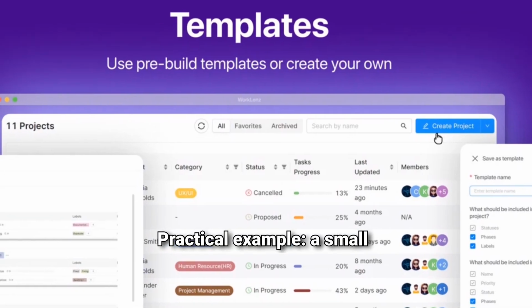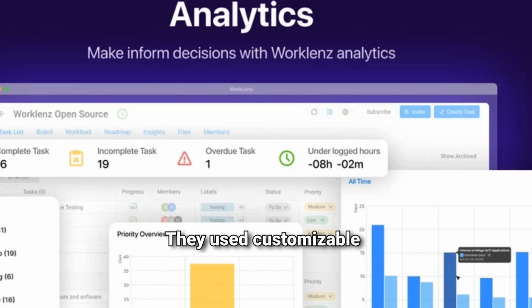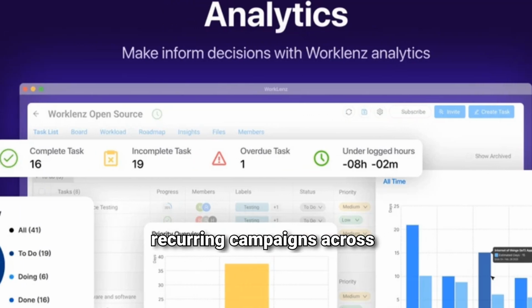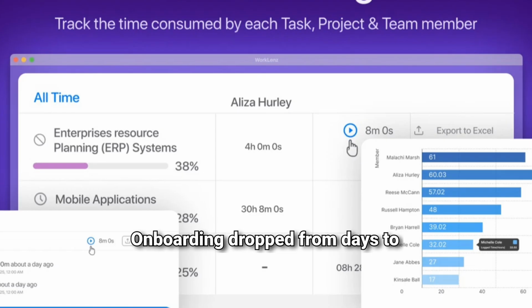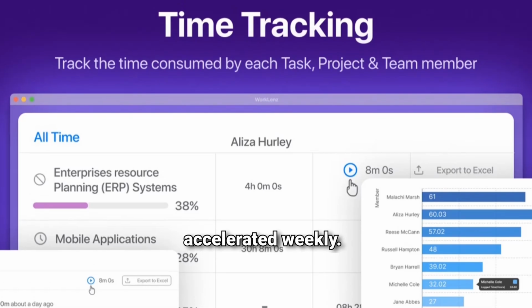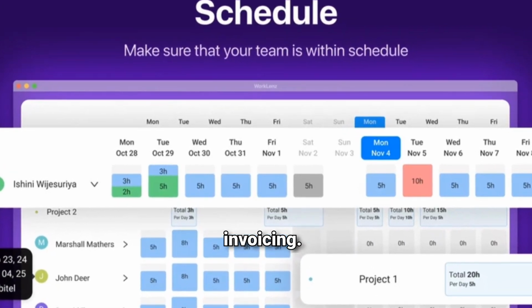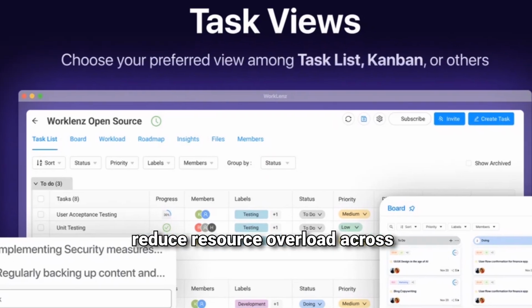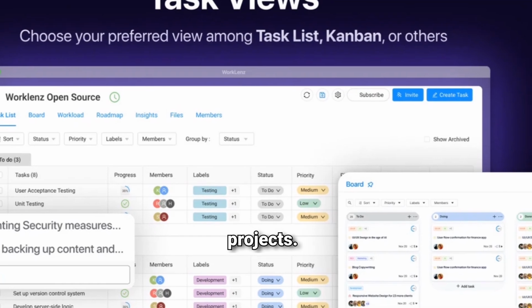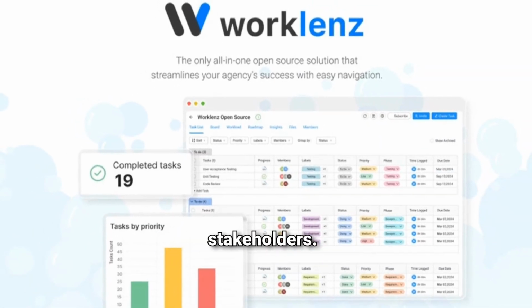Practical example: a small agency replaced 3 apps with Worklenz. They used customizable templates to standardize recurring campaigns across clients. Onboarding dropped from days to hours. Client deliverables accelerated weekly. Real-time timers recovered lost billable hours and simplified invoicing. Managers used analytics to reduce resource overload across projects. Result: higher utilization and clearer project forecasts for stakeholders.